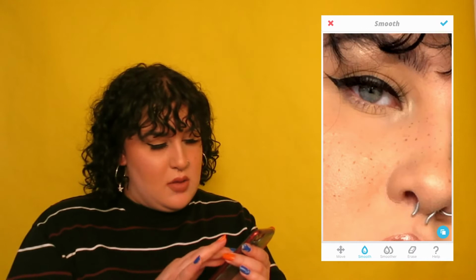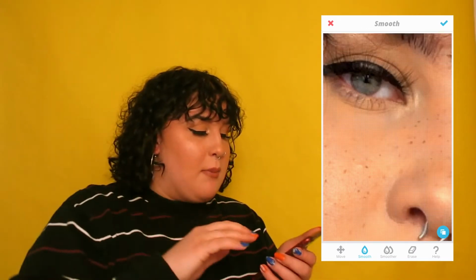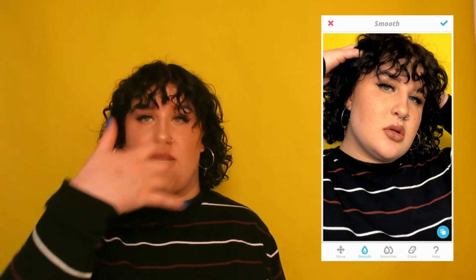So as you can see already, it added a lot and it didn't make a big difference. But to me it makes a big difference because that's the one thing I'm really insecure about. And make sure not to go ham with the smooth tool if you have skin texture and you're trying to smooth out your face.